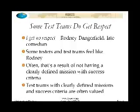Now, it is almost axiomatic amongst testers that, like Rodney Dangerfield, we get no respect. But is that always true? Well, certainly there are some testers and test teams that do feel like Rodney Dangerfield, and they think, oh, people don't appreciate us and so forth. Now, why is that? Is that because they happen to be working in a company that is populated by sadistic developers and project managers who need someone around that they can disrespect and mistreat?